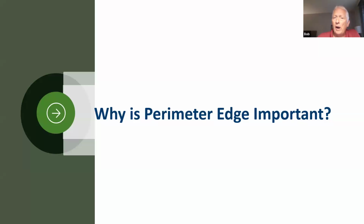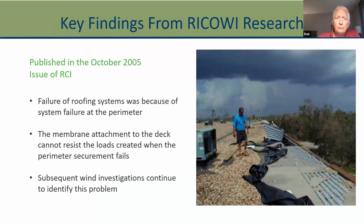So kind of continuing on that, why perimeter edge metal is important. There's a group called RCAWI, the Roofing Industry Committee on Weather Issues. When they first started, they only studied wind. That W was for wind, but now they study hail, and they're actually starting to look into wildfires too. So they're looking at weather issues that affect roofing.